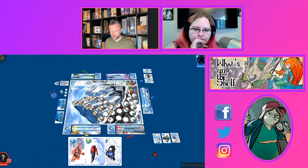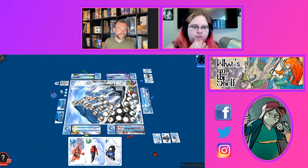Okay. Now we can divide our movement between the two climbers, but you can't split a movement card in half. So I've got 2 and 2, so I can't give one of the climbers 3 and the other one 1. I can use less. I can give one climber 1 or 0. I don't have to move at all. I can give one climber 4 and the other 2, if that makes sense.